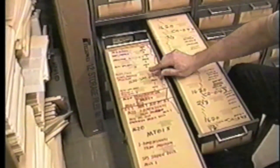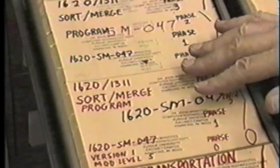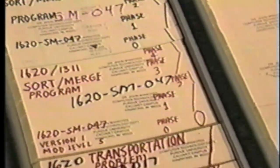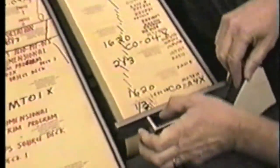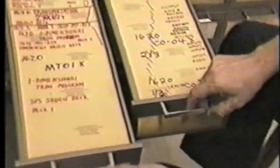This was a sort merge routine that IBM gave us to use, and we did use it. Now notice we have the original and a copy. And over here was a routine that we ordered dealing with matrices, and I know I didn't use it. Somebody used it, but I can't remember offhand what it was. We're going to have to look at the documentation. Yeah, 1 of 3, 2 of 3, 3 of 3. So, let's see.